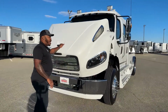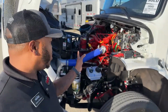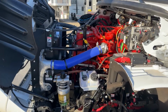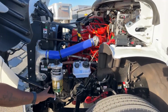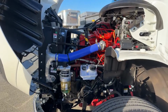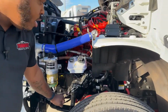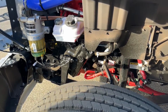So the first thing our PDI guy does is open the hood, make sure everything is solid, and then we go through the engine. What you're looking at right now is a Cummins 8.9 liter engine. They also partner with the Allison 3200 TRV 6-speed automatic transmission. Again, we check the levels of the power steering fluid, make sure our air filters are clean, and make sure there are no leaks on the radiator side of things. We pressure test it, check seals, make sure everything is lubricated, and of course make sure that everything is tightened, especially the negative and positive studs on this unit.